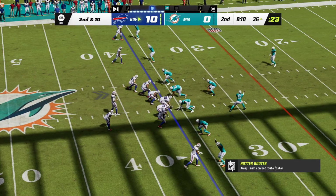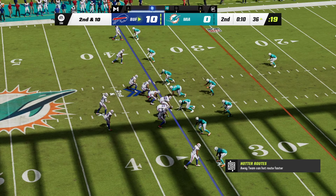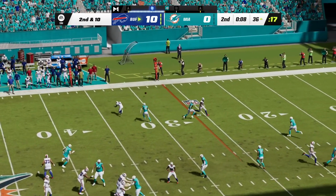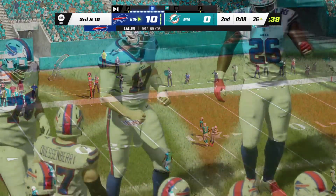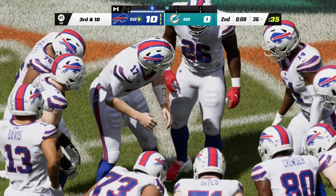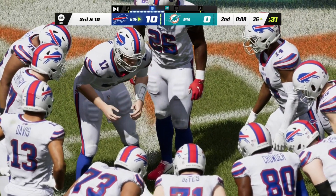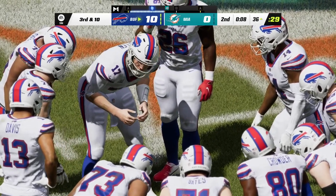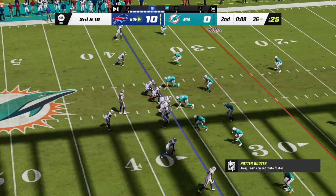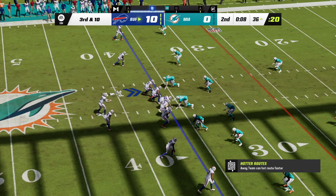So now second and 10 after the incompletion on first down. Here's Allen. Incomplete, and we're down to 8 seconds now. They have to like what they've done defensively here at the outset of this drive. They forced a couple of incomplete passes, bring up a third and 10. Don't be surprised to bring a little pressure on this snap. So back-to-back incompletions, and that has them staring at a third and 10.